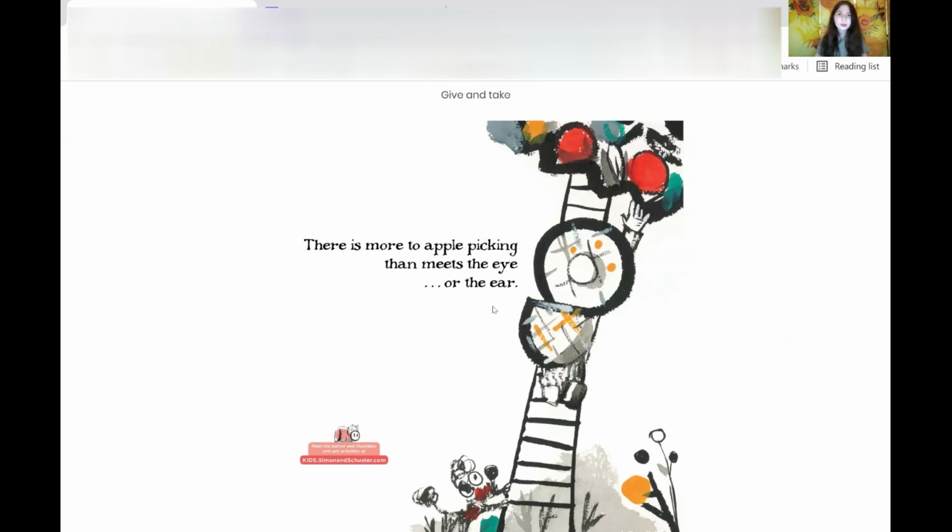So than meets the eye, that's a common phrase, that makes sense. But the ear. When were ears mentioned in this story? Let's think back. I remember. Do you? Okay, so ears were mentioned because give and take were always yelling at it. Okay, so if there's more to apple picking or just getting this really sweet, awesome food than meets the eye or meets the ear, maybe it means that, like they did to make the apple pie, you need a middle ground between giving and taking to be able to get the best opportunity. What do you think it means?